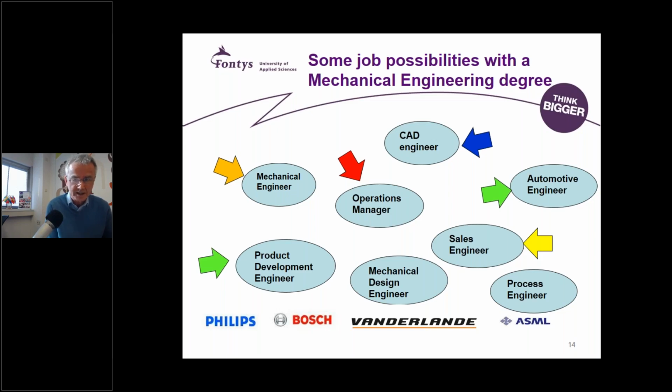Just to give you some ideas, as what I told you in the beginning of the webinar, the study field of mechanical engineering is wide, but here at Fontys, we want to educate you as wide as possible. And here you have an overview of some of the job possibilities you might have after graduation.